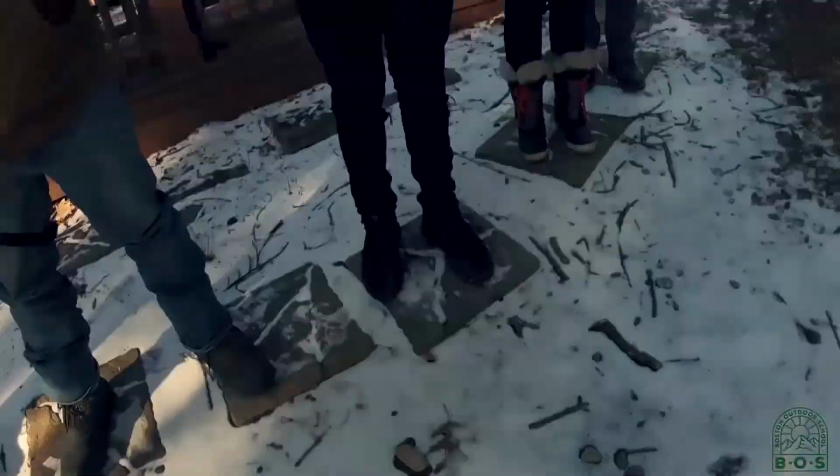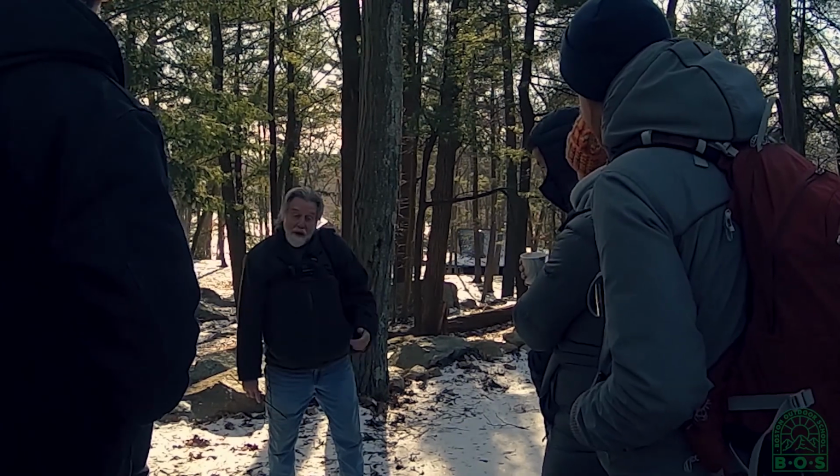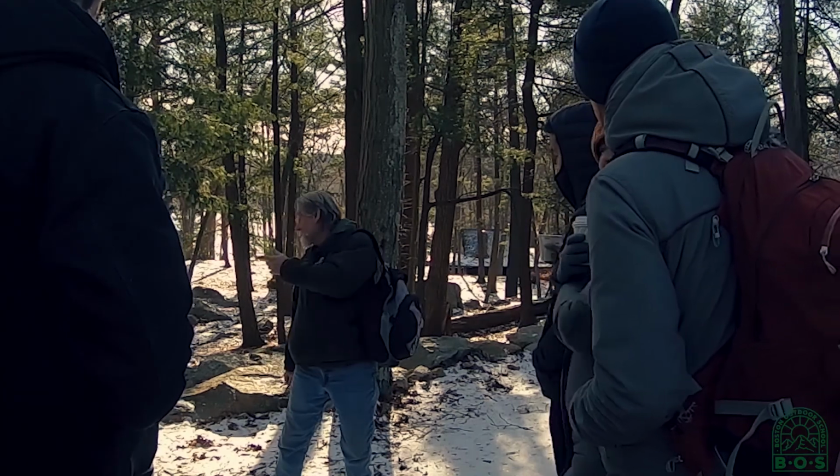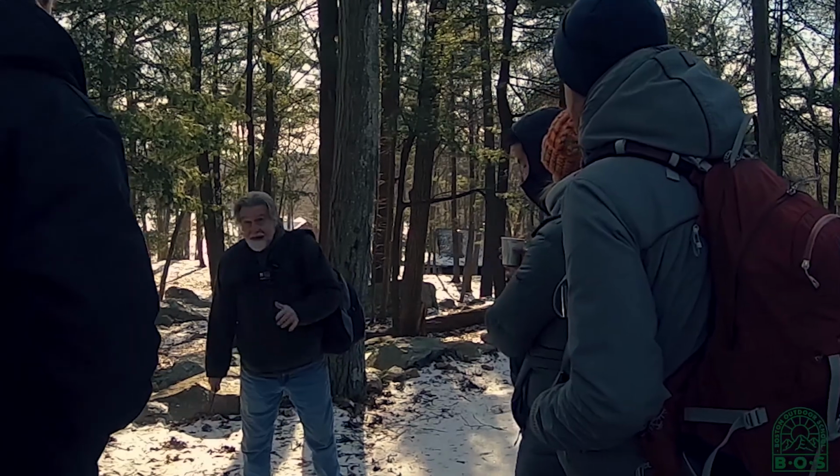So here's one. Ooh, can anybody smell red fox? Can you smell a skunky smell? Yeah. This is amazing. So that's a scent post. I don't know where it is, but it's right around here. Red fox have urinated on some vegetation here.